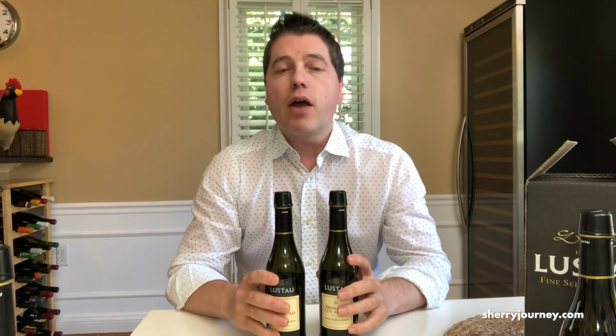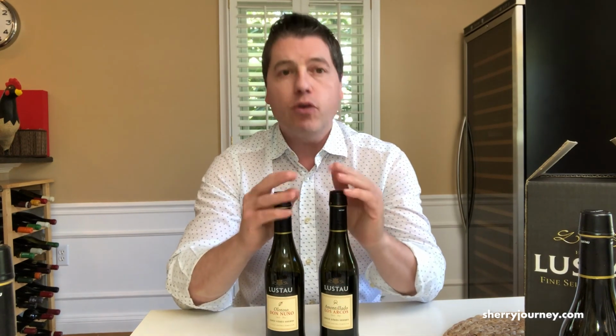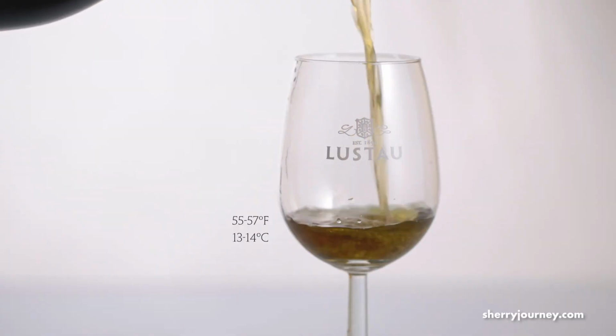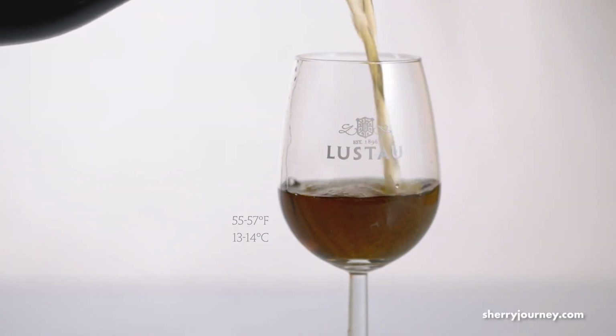These 2 are also dry wines, yet nuttier and richer than the first 3, and with remarkable long finish. Serve them at red wine temperature.